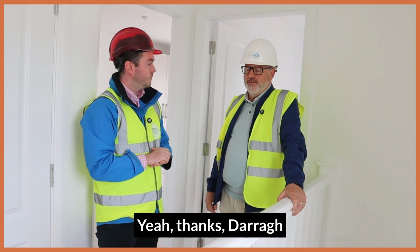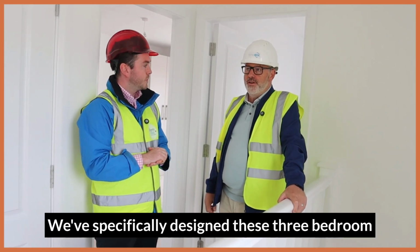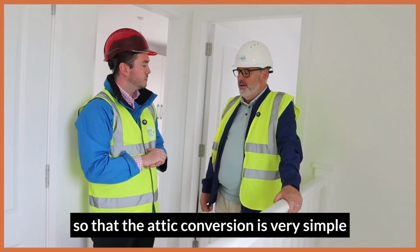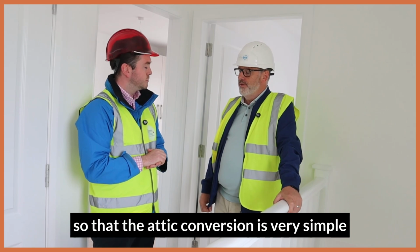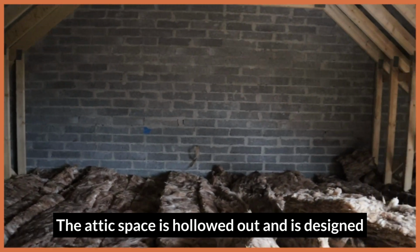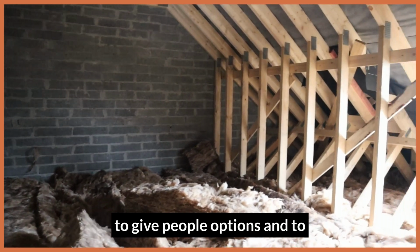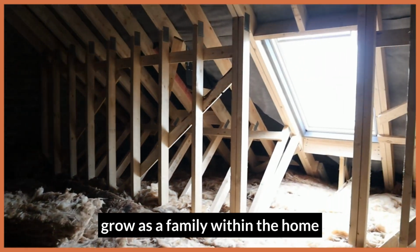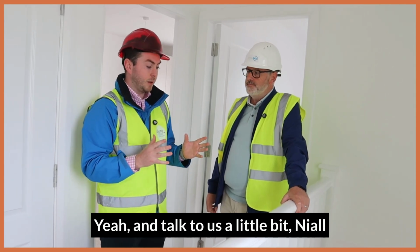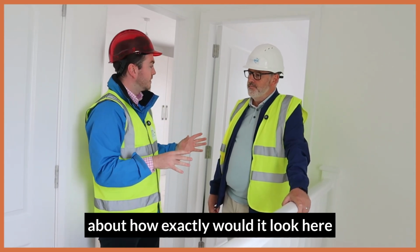Yeah, thanks, Darragh. We've specifically designed these three-bedroom homes so that the roof trusses are in place, so that the attic conversion is very simple. There's no structural work to be done in the attic. The attic space is hollowed out and is designed to give people options and to grow as a family within the home.